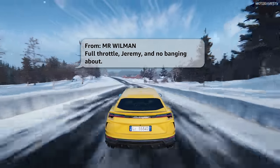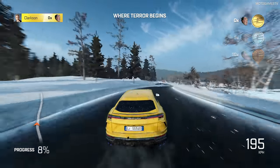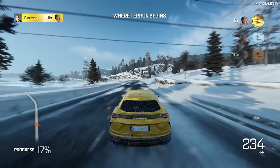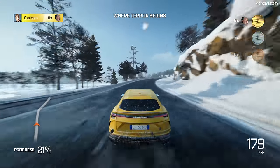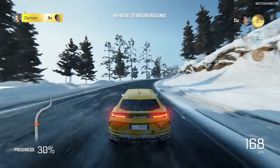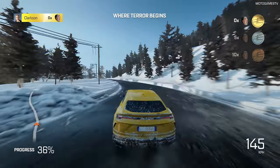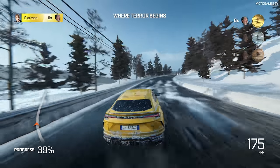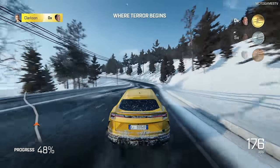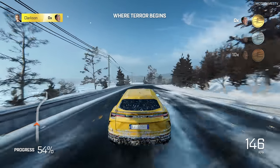Go. There's no manual locking differentials. There's no low range gearbox. All you can do is fire it up and then put the drive system into snow mode. Oh God, that looks tricky.